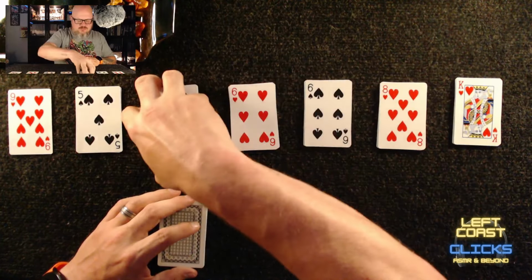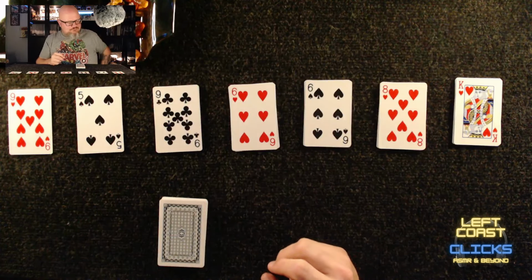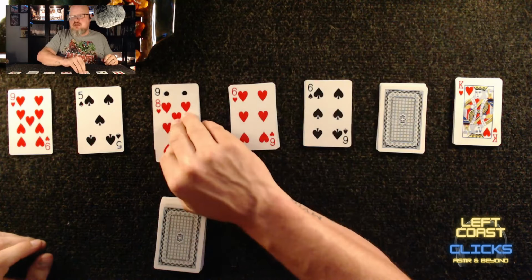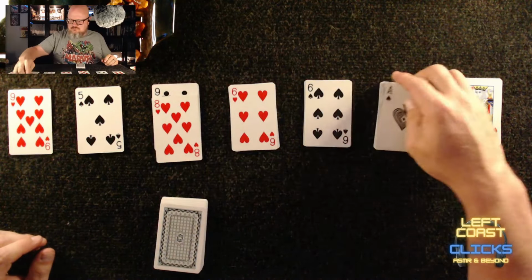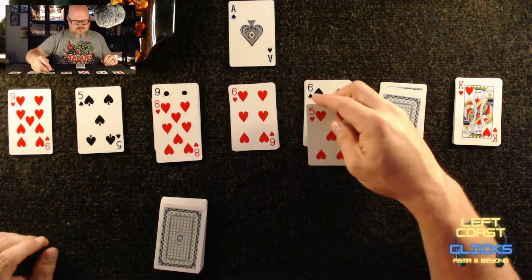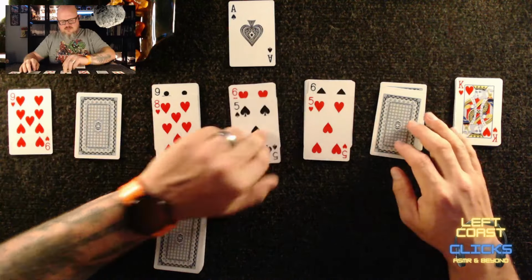Not really the same as the first time, but love it. At least we got something we can do. So this 8 can go on the 9. Oh, find a guard. That's good. 5 can go on the 6. And this 5 can go on that 6.